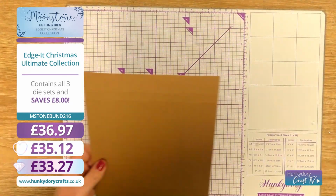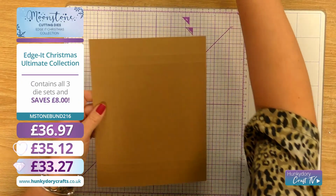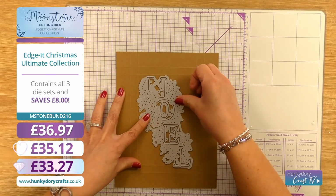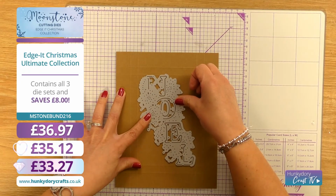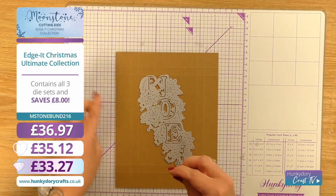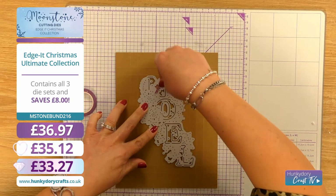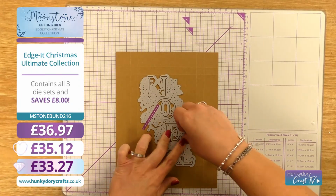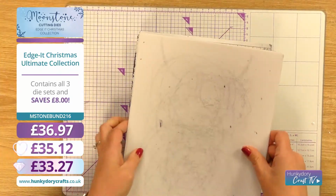Then we can move our scoreboard out the way for a minute. You can see you've got those 2 score lines on here. What we need to do is cut this out of here. So let's come in to about there, I think. Make sure it's all lined up, and then we'll tape it down so that it doesn't move about, and then we'll just run that through. This is going to be the lid to our gift box.